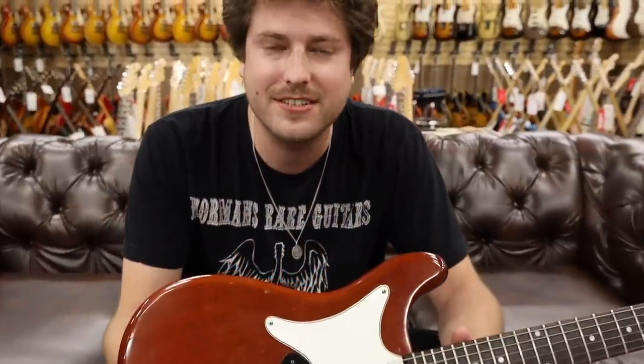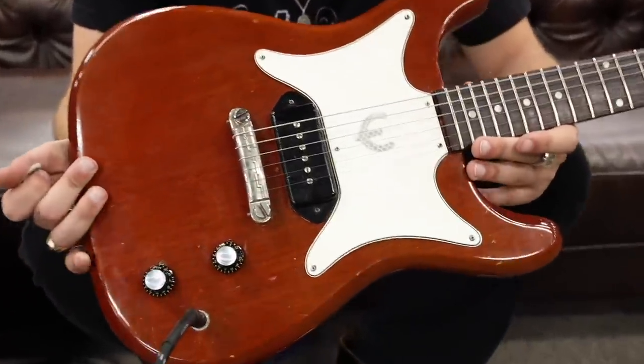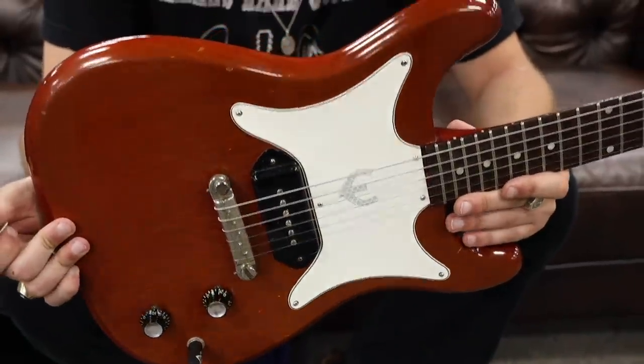There you have it, your 1962 Epiphone Coronet in cherry finish.